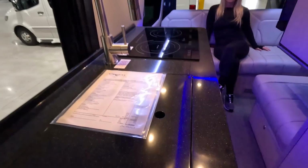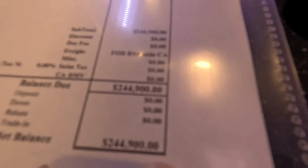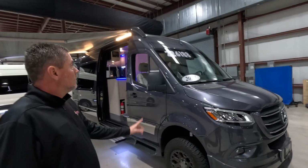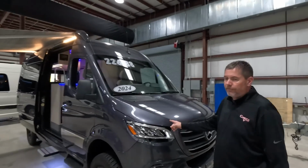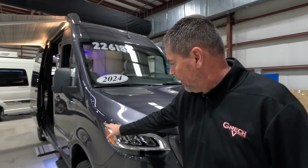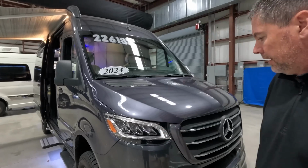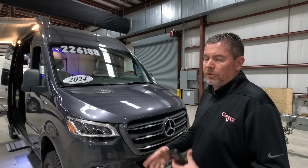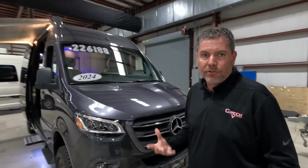And then it looks like the MSRP on this van is $244. And what kind of a show price do you guys have going on here? $226,188. Okay, so a great discount. Yeah. Fully featured chassis. Any time Gretsch orders a chassis, you're always going to get the daytime running light LEDs, the bumper sensors, adaptive cruise control. You're not normally going to find a deviated chassis on a Gretsch.